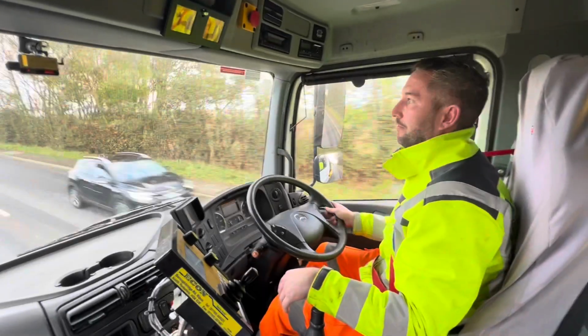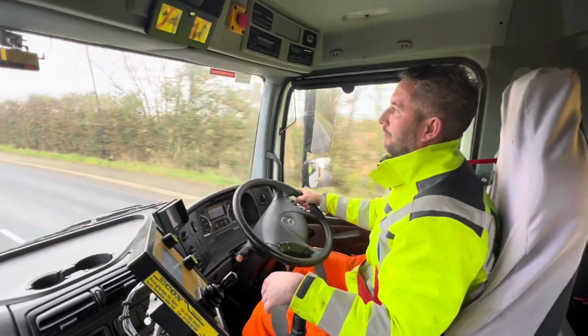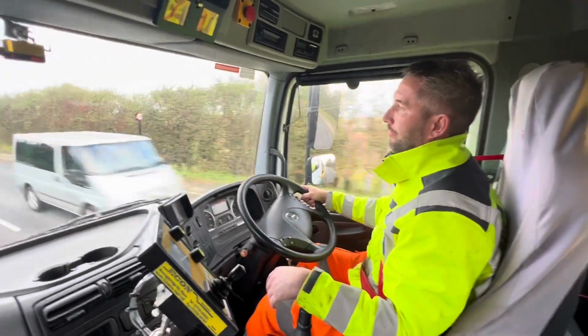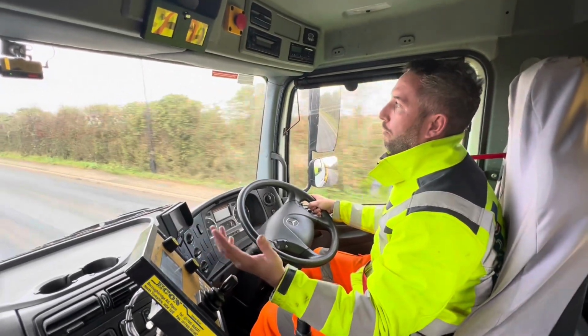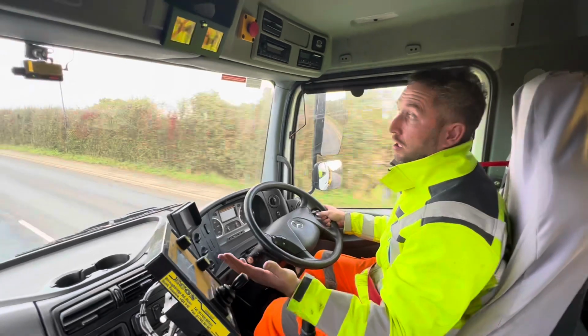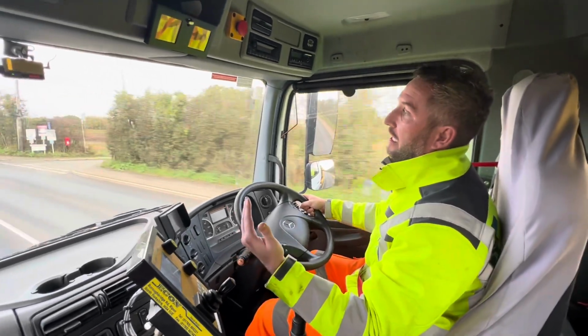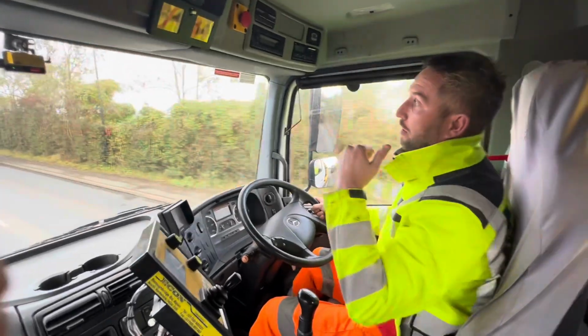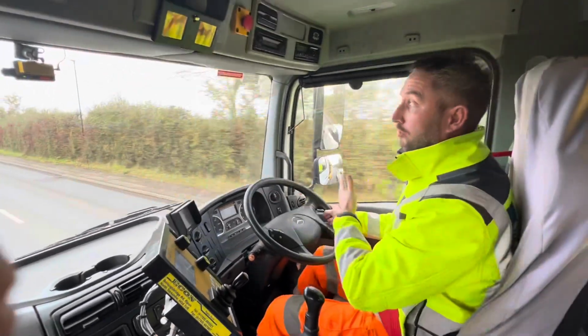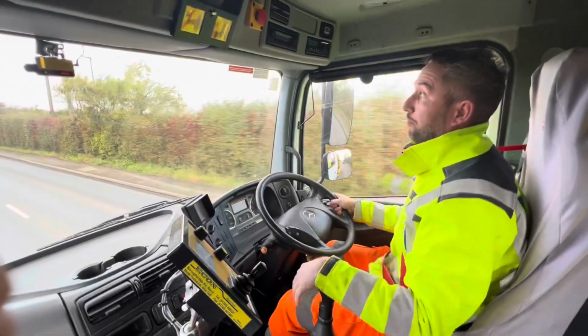It seems to be a common misconception that you've got to drive at set miles per hour, say 30 miles an hour, but is that not true? No, that's not true. So if we grit at 10 grams per square metre, the speed that we're trying to travel at is then related to the belt in the back. It speeds up or slows down the belt to continuously spread at 10 grams per square metre.